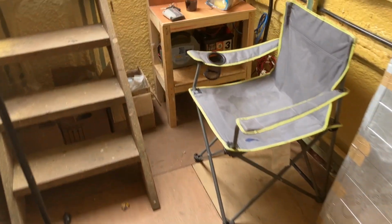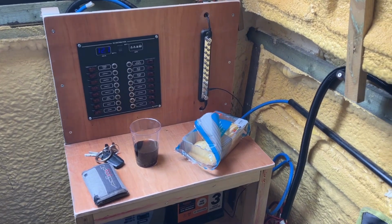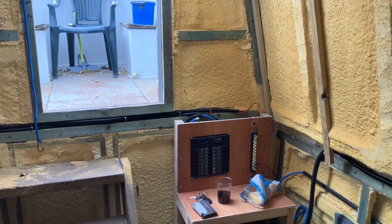I'll tell you something, this little box that I put up yesterday so I can set up and test all the components as I get them and test the wiring, it's turned out to be a good little spot to have lunch. Yeah, nice in the sun.